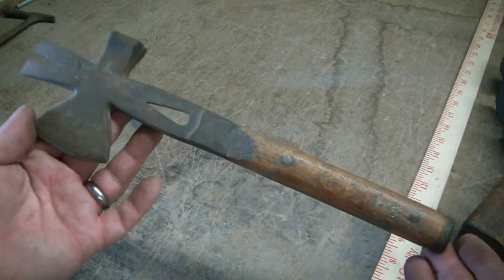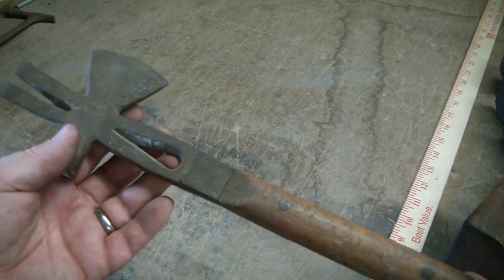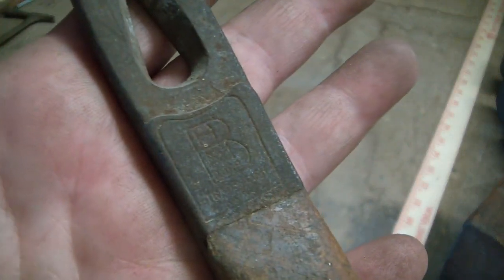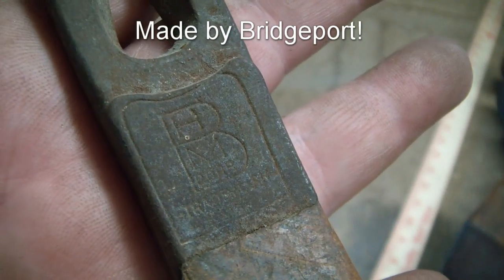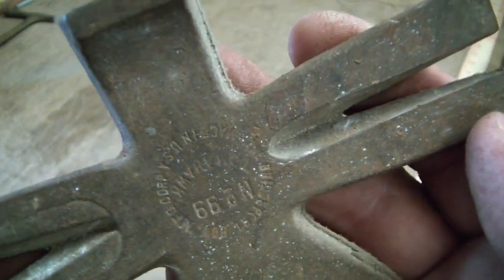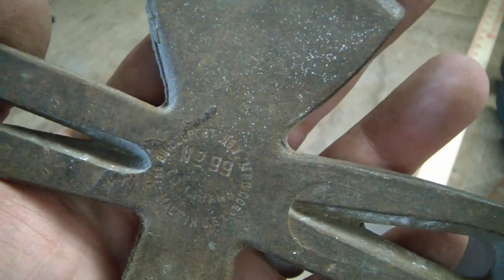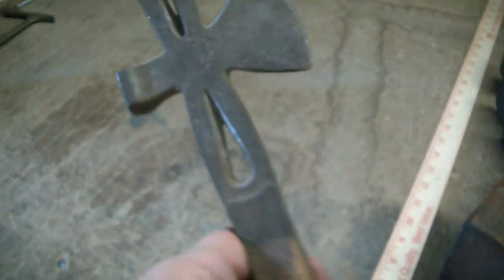Here's one of these hatchet hammer, claw hammer, nail puller type tools. Has a logo here. I'm not sure I can read that. Hopefully it'll be legible on a bigger screen. And then it says something here. Looks like it's upside down. Number 99. So, pretty cool.